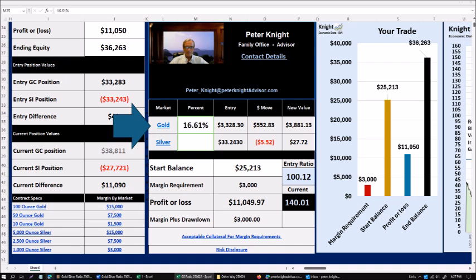Enter 16.61% in cell M35. This would push the price of gold from our $3,328.3 long entry up by $552.83 to $3,881.13 per ounce, while at the same time, silver would have to sell off by 16.61%. Enter minus 16.61% in cell M37. This would push silver down from our $33.243 short entry by $5.52 to $27.72 per ounce.